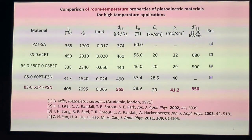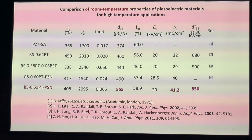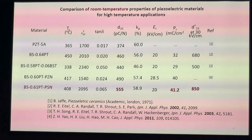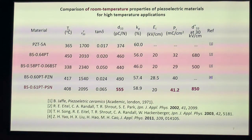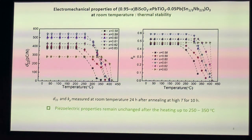But now, if we compare different ceramics designed for high temperature applications with high Curie temperature, we can see that our ceramics is the best one. d33 is higher than for the existing ones, and effective d33 is much higher. This is good, but this is not the whole story. It is not enough to have high Curie temperature.